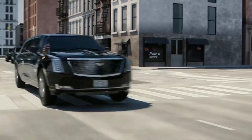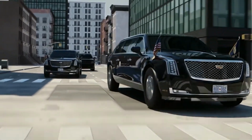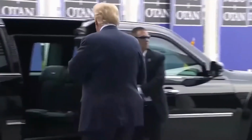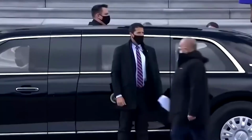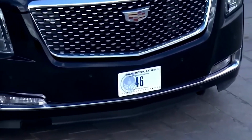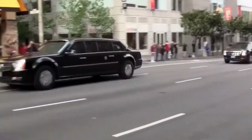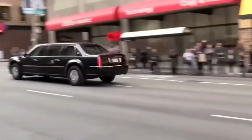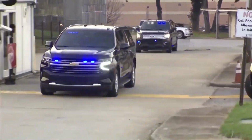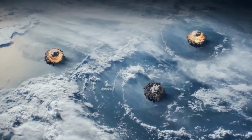But the Beast is never alone. It is part of a larger convoy that includes decoy vehicles, heavily armed SUVs, and a mobile communication center. When the motorcade is moving, it is always surrounded by Secret Service agents. And in the event of an attack, it is designed to escape at high speeds, while the security team neutralizes any threats. Even with all this security, there are still extreme situations where an emergency evacuation might be necessary. And that's where the White House's nuclear escape plan comes into play.